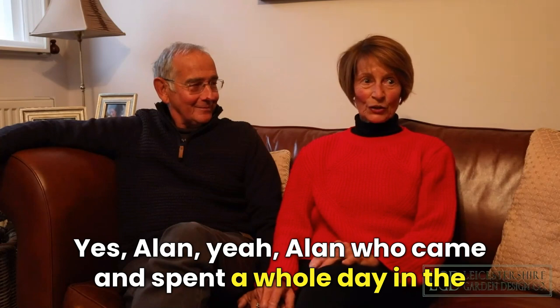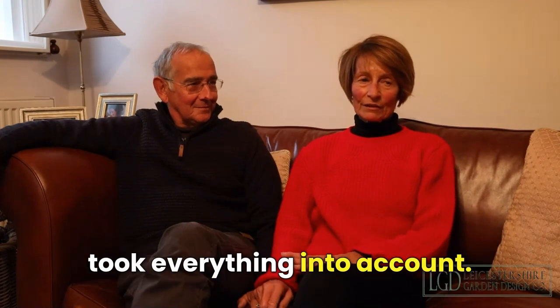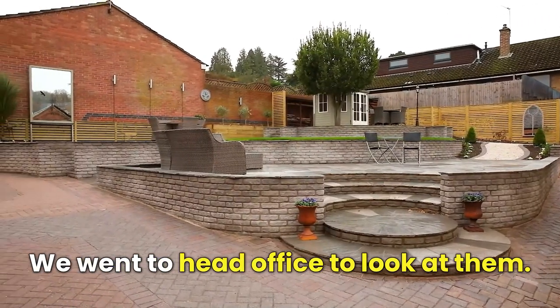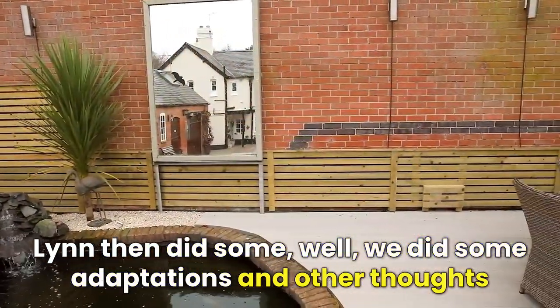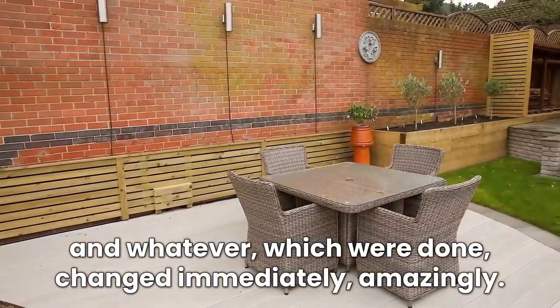Alan came and spent a whole day in the garden and just measured every direction, heights, widths, depths, and just took everything into account. My first exposure was to the plants. We went to head office to look at them. Amazing. Lynn then did some adaptations and other thoughts, which were changed immediately, amazingly.